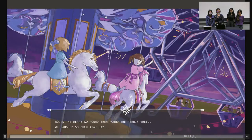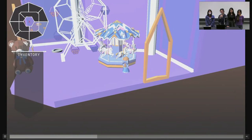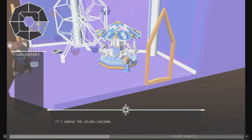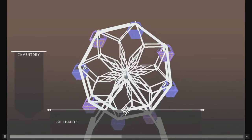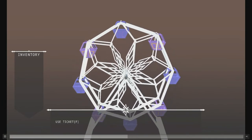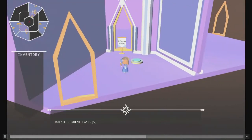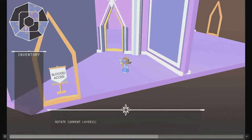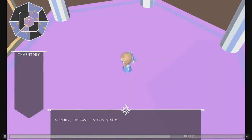Here again, you go to the teddy bear for some hints, and let's watch the process. There's a hidden ticket. It's the ticket to the Ferris wheel. You can also enter some rooms from outside. This is the final level here. So you rotate the castle, and the door is unlocked. After you walk through, watch the magic happen.